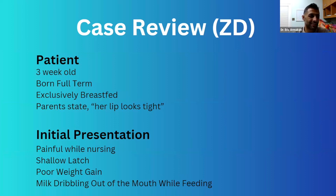So this patient is a 3-week-old, born full term, exclusively being breastfed. The patient came in stating that the lip looks tight. The lip is sometimes what you're going to hear about early on because it's easiest to see, and it's a little more difficult to assess and see under the tongue. Presentation while nursing: it was painful while nursing. They noticed a shallow latch. The patient was having poor weight gain and milk dribbling out of the mouth while feeding.